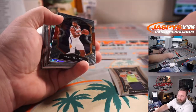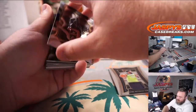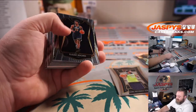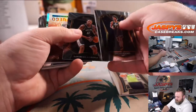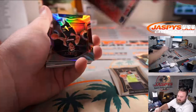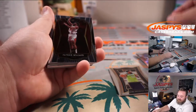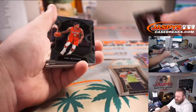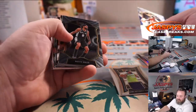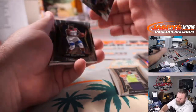Isaiah Stewart for the Pistons, Brian Watford. And Nikola Jokic, silver scope, for the Nuggets, Chris Adamczyk. Ja Morant, Fuego, Grizzlies, Thomas Campbell. And Goran Dragic, silver for the Heat, Scott Blackwell. Patrick Williams for the Bulls, Eric Ainge. Desmond Bane for the Grizzlies, Thomas Campbell. And Chris Paul to $149.